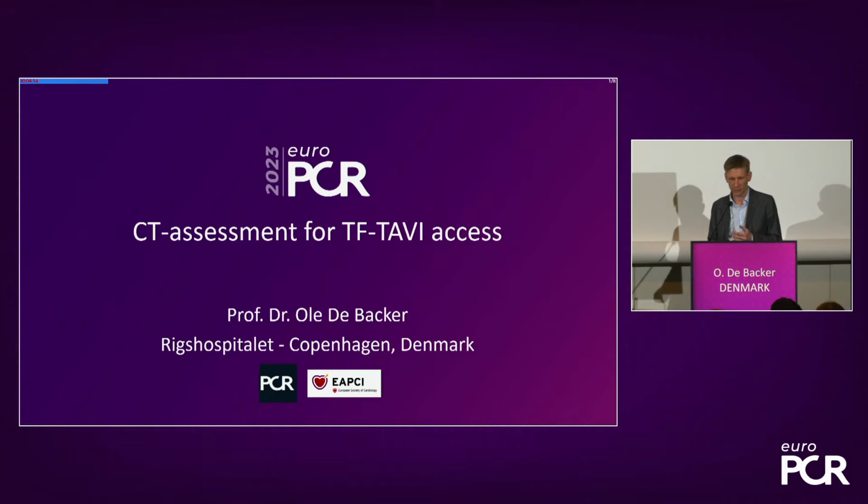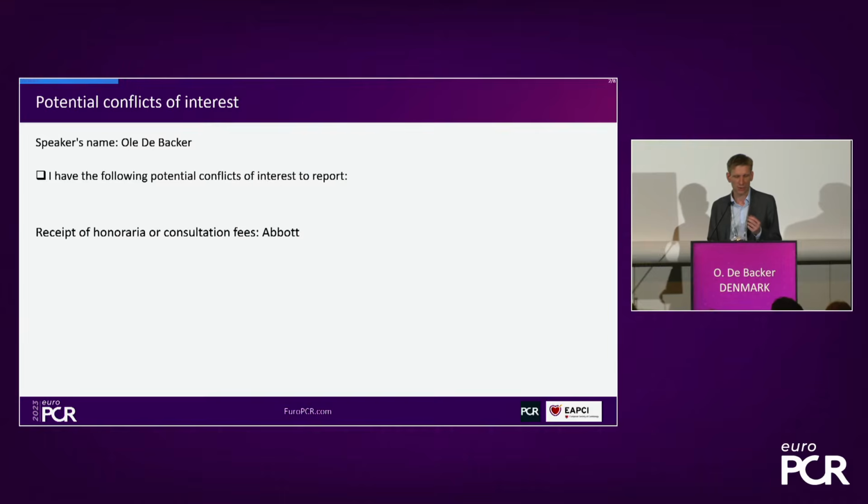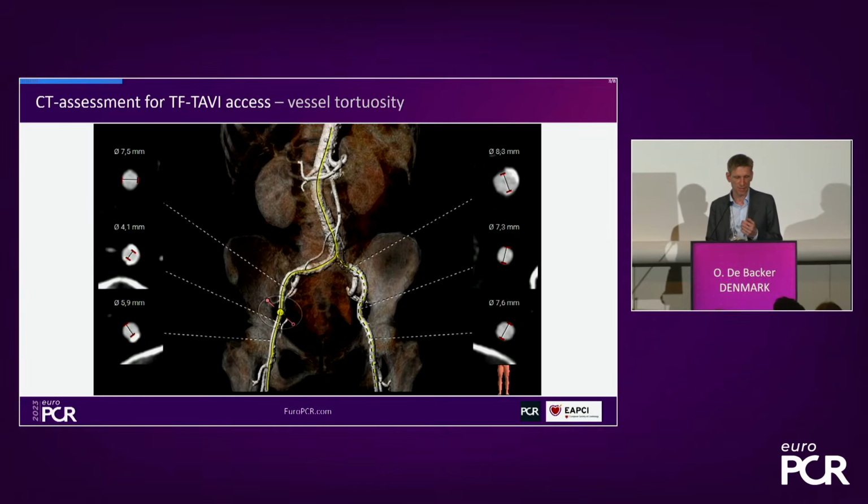I think it's really important that we look at the CT and we take a couple of minutes to study and decide on what will be the best strategy. So first, this is from a case where I will also show the videos next, from access and closure. This is a case we did 2 weeks ago, I think. Classical case, transfemoral TAVI planning.